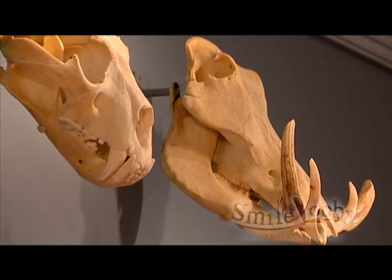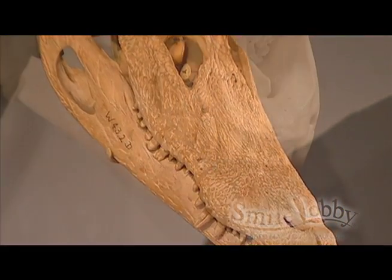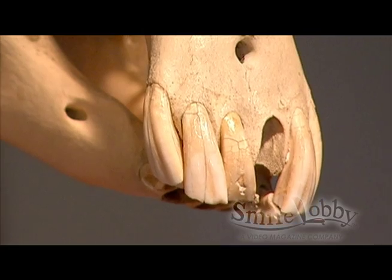Whether herbivores, carnivores, or omnivores, animals need to see the dentist too. Over time, animals' teeth have evolved to best serve them for their particular type of diet. The shape and size of their teeth have adapted to protect them in their environment as well.